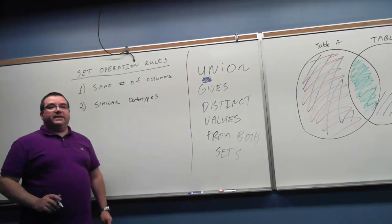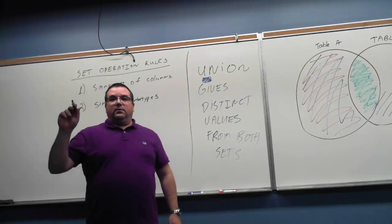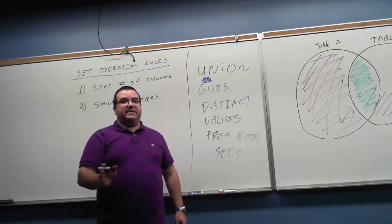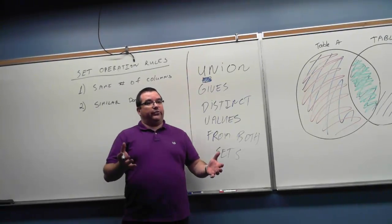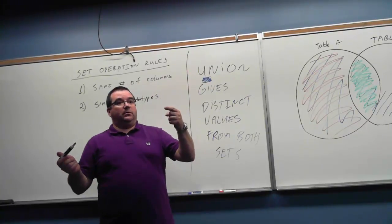You need to have similar data types. I don't mean from one column to the next, I mean from one set to the other set. So if column 1 is a number in set A, column 1 in set B should also be a number of some sort. Now, normally it's okay if you're mixing numerics and integers because they're both numbers. What it doesn't like is when you start mixing text and numbers.